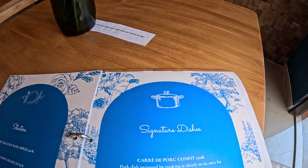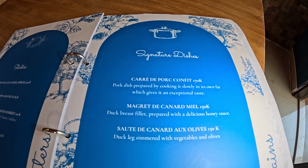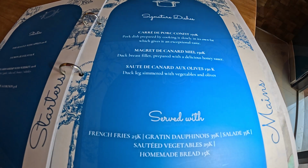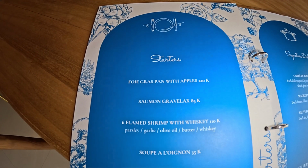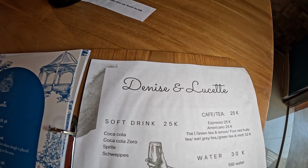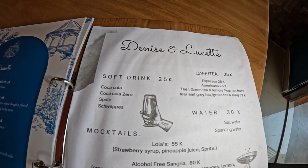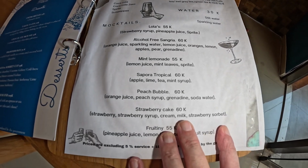Okay, so here's some of the menu here, just to give you an idea of what's available. Here's some of the starter menu. And here's a look at the drinks list also. Take into consideration this is new, this isn't going to be the full menu here at the moment.